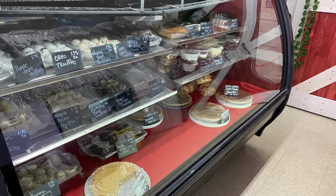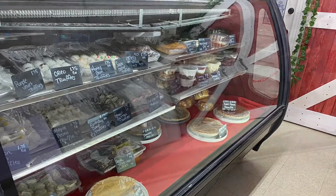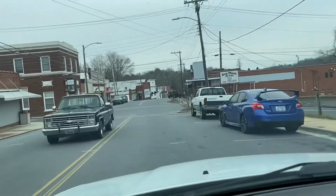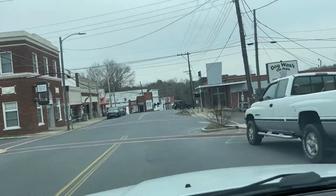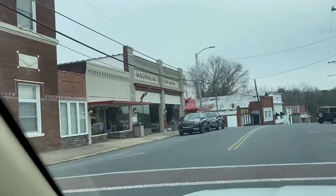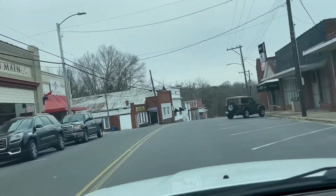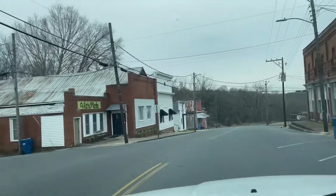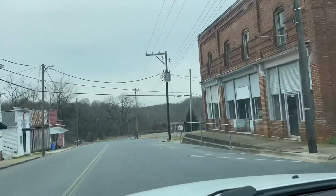Really reasonable prices and lots of variety. Just taking a quick pass through the downtown to see if there's anything here that would be worth stopping at next time. It looks like there's just a museum and a little shop here on the left, which might be cool to explore, but I don't see any restaurants or any other retail. It looks like it's just a lot of potential.